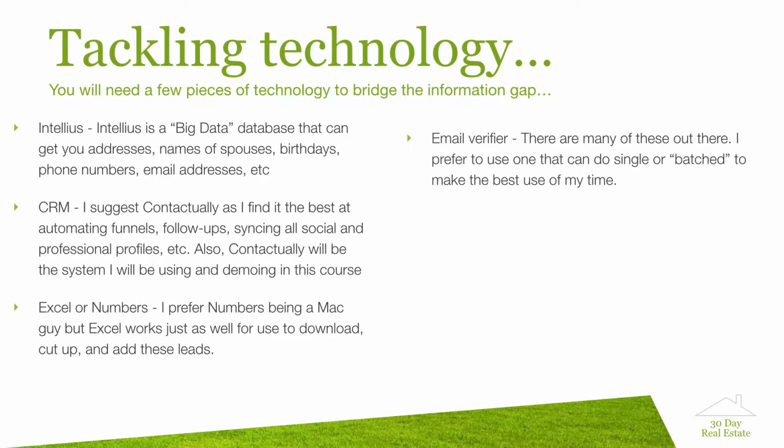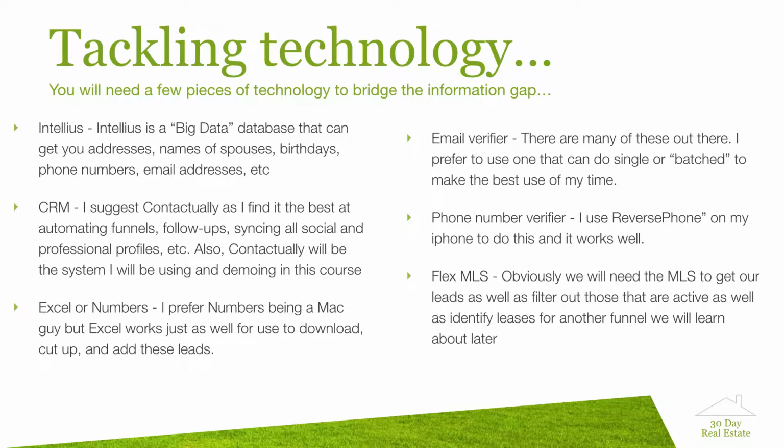Email verifier. I use one that I can do separate individual emails and one that's a bulk verifier, but you're just going to need one that works. Phone number verifier. I use Reverse Phone by the White Pages. It's a very good phone verifier. Actually, it's the only one I found that's reliable, so we're going to use that one in the demonstrations. And then the Flex MLS or MLS. You're obviously an agent, so you'll have the MLS, but we're going to need that to dig out some of these lists that we're going to be refining.